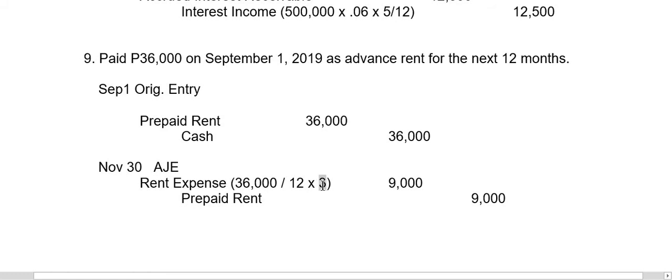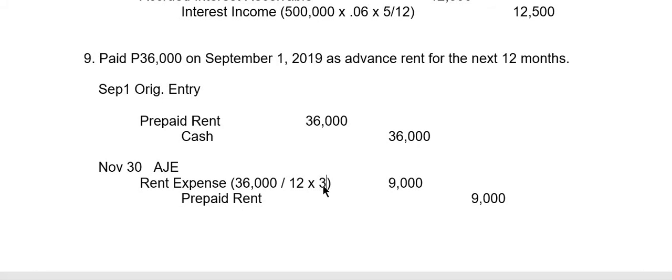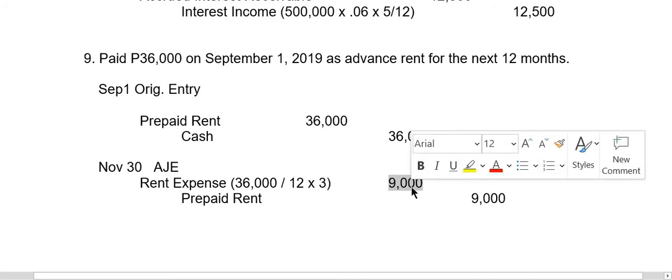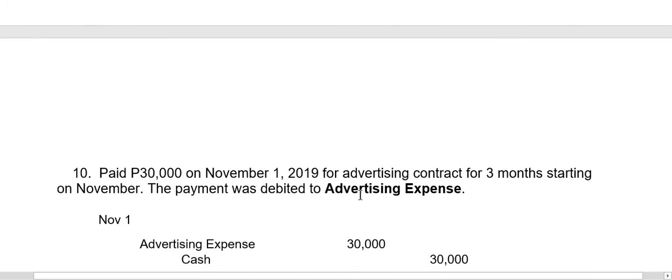Again, yung 3 dito, this represents the months na nag-expire to compute the expired portion of the prepaid rent. Okay, kasi nga, expense mo na yon, hindi na yon prepaid rent. That's 9,000. So, you have to recognize the 9,000 from the 36,000 prepaid rent. Kaya, nag-credit tayo ng prepaid rent ng 9,000. Kasi nga, expense na ito. Hindi na to asset natin kasi nagamit na natin to for 3 months. Kaya, from prepaid rent na 9,000, tinransfer natin siya sa rent expense. Kasi nga, again, expense na natin to kasi nagamit na natin to, which is for 3 months. Okay? Simple. Now, let's proceed with the last item.